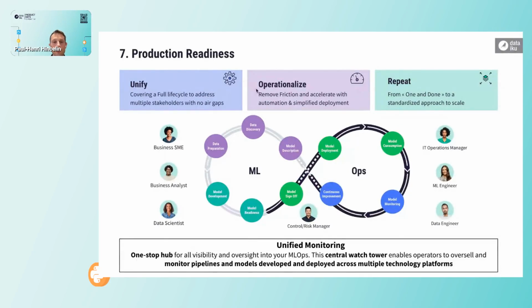Dataiku also includes features like model versioning, rollback capabilities that are not openly mentioned on the slide here, but that you should have in mind. And so it helps to mitigate all the risk when moving models into production.